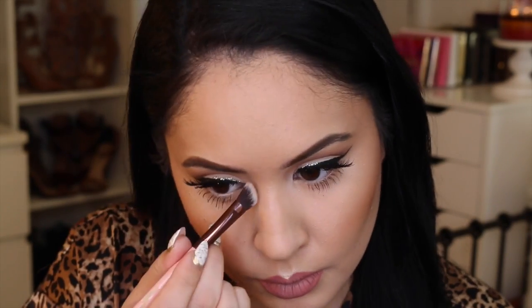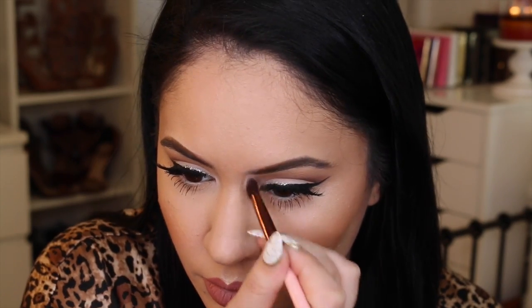And I'm using the Illamasqua Heroin shadow. I'm almost done, I promise. With my favorite Luxie angled brush. This brush is life for contouring your nose. And that's the entire look.